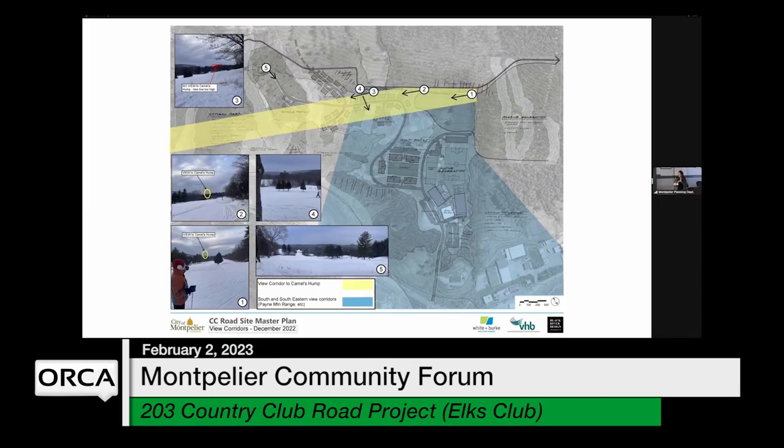So the slide we're looking at now is generically showing the view corridors from this site. The northern end of the site, the uphill side, there's a lot of great views to the south, a lot of great exposure. That's represented in the blue highlight there. So from almost half the distance of the back hill, you get great views to the south.